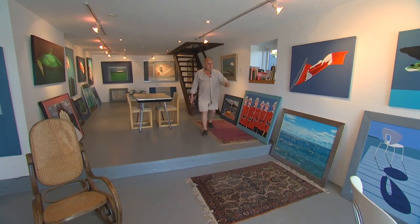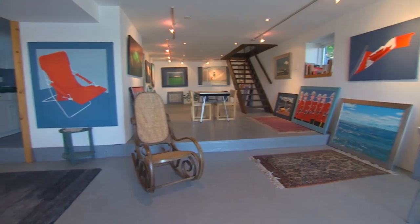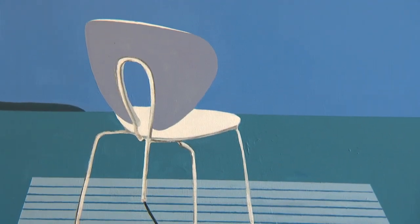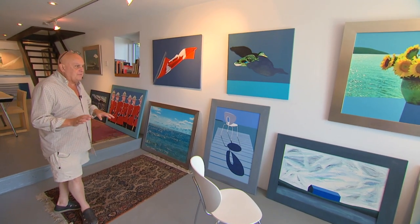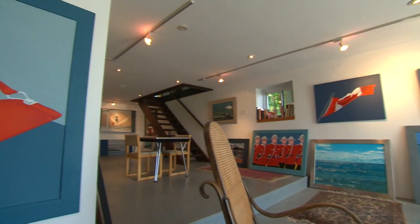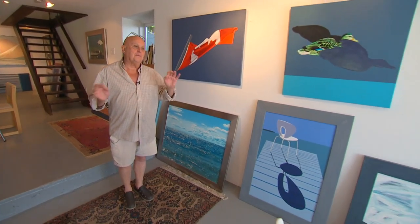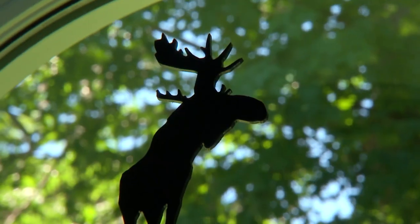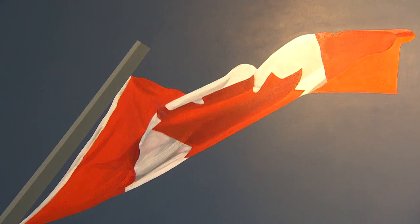Well, here we are in the lower level galleries. Many of these paintings represent different periods of my work up here over the last 11 years. The type of work I do up here is very much related to the retreat. In the city, I'm working on more cutting edge stuff, but when I get up here, I'm very much influenced by the environment. The lake, the wind.